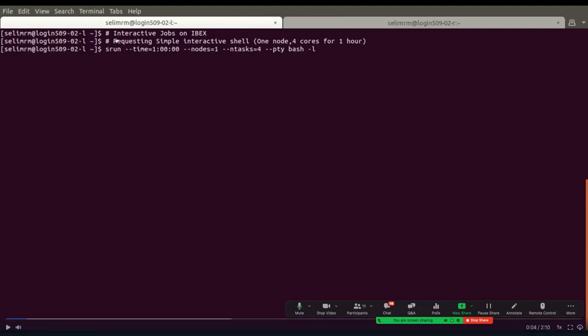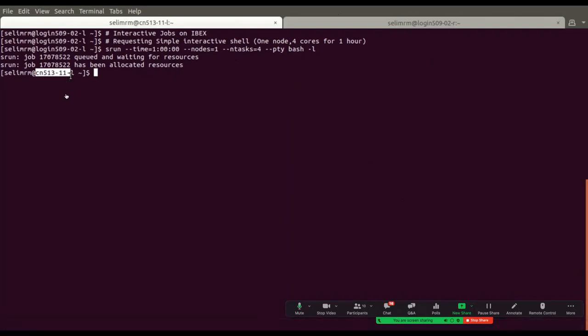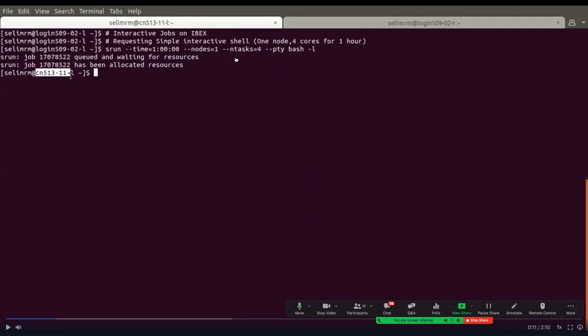One is directly putting everything that you require on srun. And what will srun do? Srun can actually go and ask for that resource. Once that resource has been allocated, you see the node name has changed here. That means you have landed directly on that node that has been allocated to you, okay? With the resource that you have asked for.